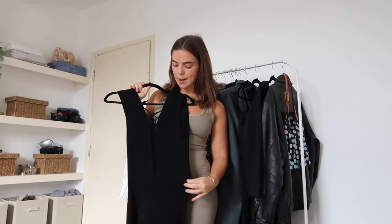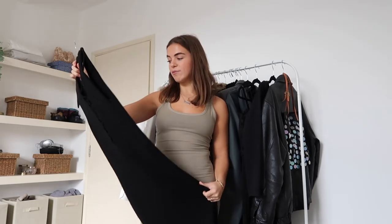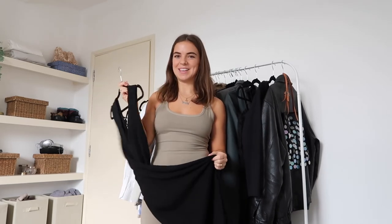Then there's this Miss 60 knitted dress that has like a little tie-up bit at the back. It's really nice, I love it. It's warm, and when I got my friend who was modeling it to try it on, I looked at the pictures and I was like, I'm gonna have to keep that.